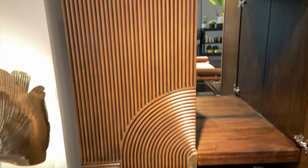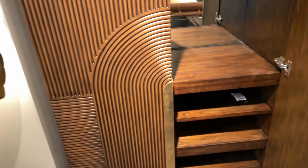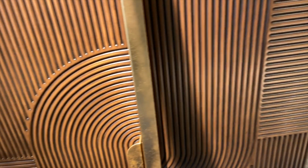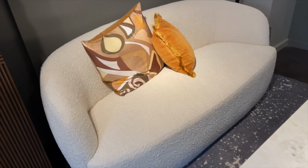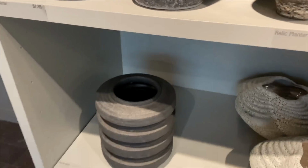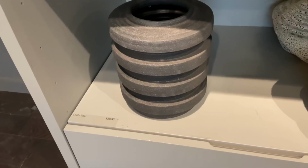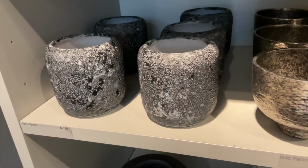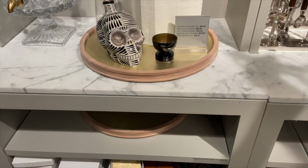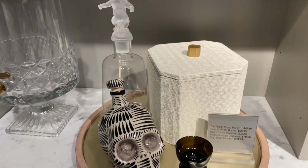Now this bar cabinet, oh my goodness. This thing is beautiful. I love the wood tone. I love the brass handles. And of course the boucle sofa, very in right now. We looked at every single bar cart, every single bar moment. I think we want to create one.